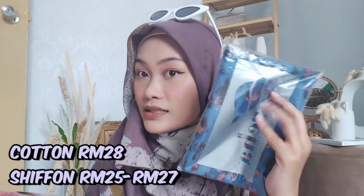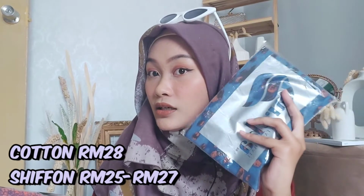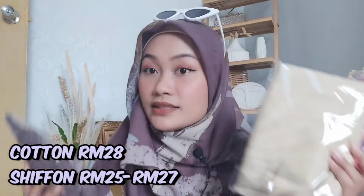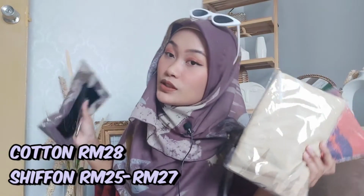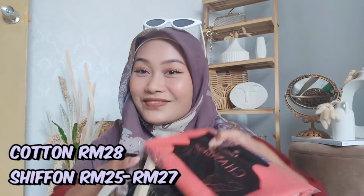Only the Carla one is RM27. It's chiffon material. The others are cotton material, RM28. Alright. Ta-da!